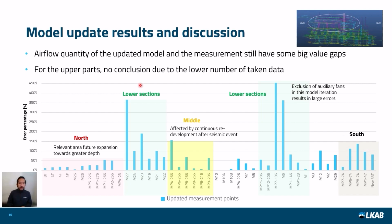Now we go to the north, which is relevant for the future expansion towards greater depths. As can be seen here, the model has shown better results, with the error below 50%. To conclude this, some areas show significant improvement after adjustment. However, some areas still require more attention in order to improve the model airflow values.